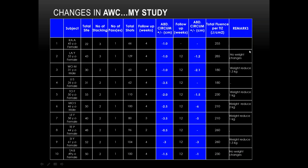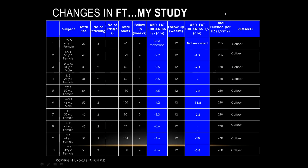You can see the energy level as compared to the other studies that are out there. Nothing goes higher than 177. We can go at least 180, and the highest is 285, without having any problem. This is where I think LIPOcel is better, in the sense that they have contact cooling, because it gives a comfortable feeling to the patient, knowing that the heat doesn't really radiate to the upper part of our skin.